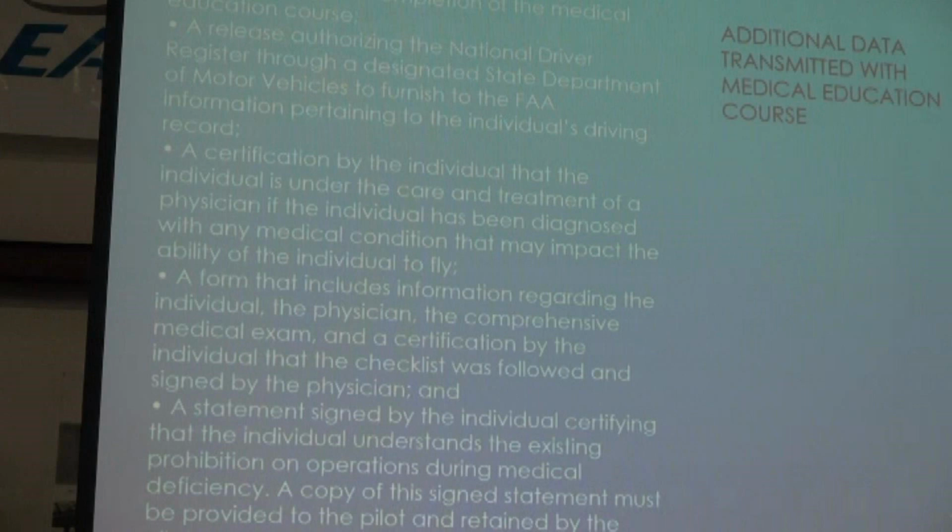Now, as I said, the course itself is the FAA's mechanism for tracking people. It's their mechanism for tracking, have you had your comprehensive medical exam? It's the way that they get that signature on the front page that you fill out saying, yes, you can go ahead and check the National Driver's Database to make sure I haven't been picked up for DUIs and stuff like that. You also certify that, yes, I know I shouldn't fly if I have a medical deficiency. It also includes in there the date of your comprehensive medical exam.